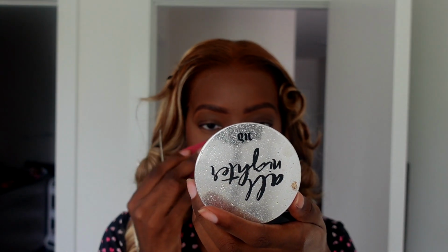Let's do a little underpainting with liquid blush. First, this is from Huda Beauty, and you know we're gonna blend it into the concealer. Urban Decay on the under eye pressed powder. And then let's do Huda Beauty, the purple powder to bake.